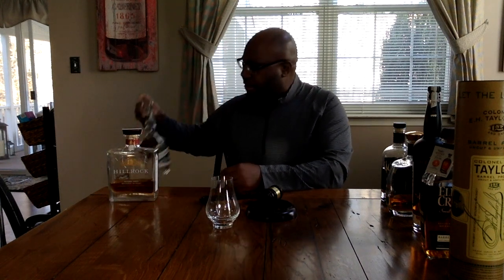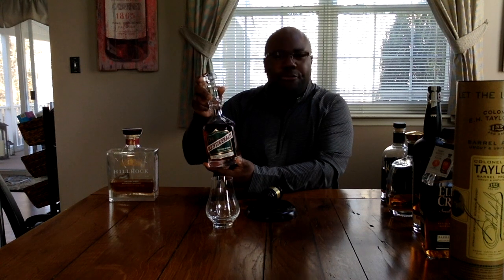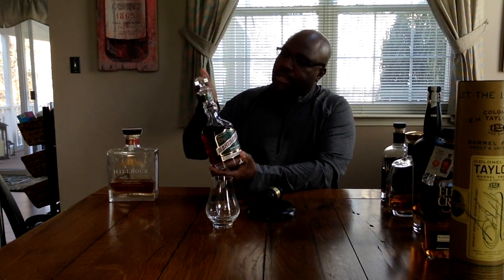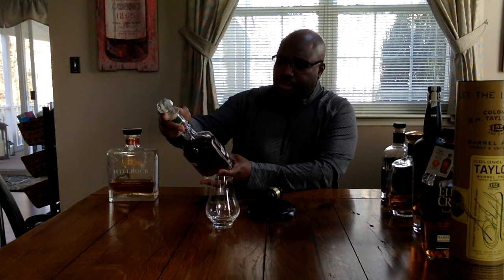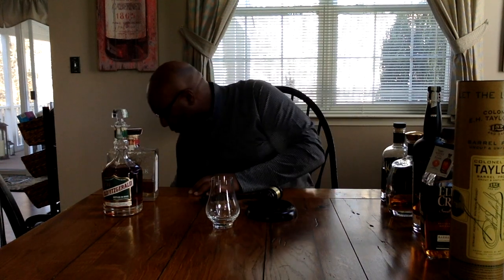Coming in at number 4, Old Fitzgerald 13. This one's a little bit pricier, like $140, $145 MSRP. Again, beautiful bottle, nice little decanter, very nice. Some great juice, very smooth. This one's bottled-in-bond, so obviously we've got it right at 100 proof. That's a smooth bourbon right there, Old Fitzgerald.